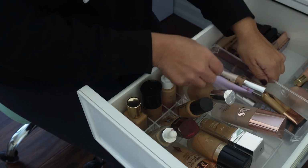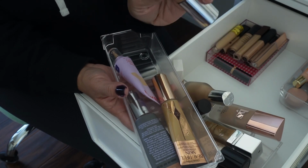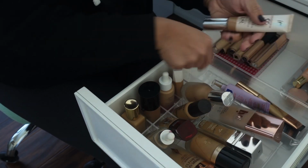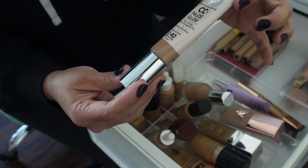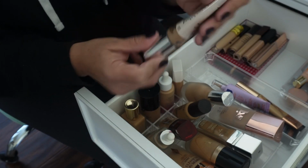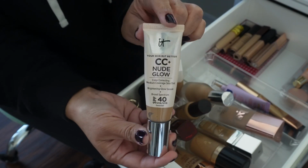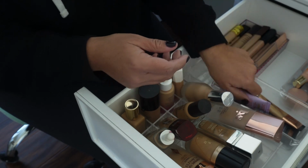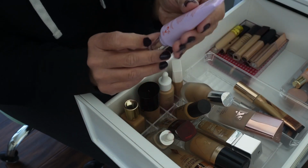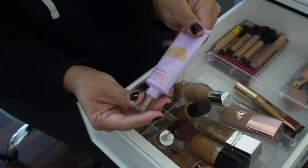So I'll just start with this one first. This is basically the foundations that come in the squeezy tubes. These ones do have pumps though. The first one up is the CC Nude Glow, and I have this one in the shade Natural Tan. I love this one. This one is so nice. And then I have the Tower 28 in the Sunny Days. This one is in the shade 20 Mulholland. This one is also really nice.